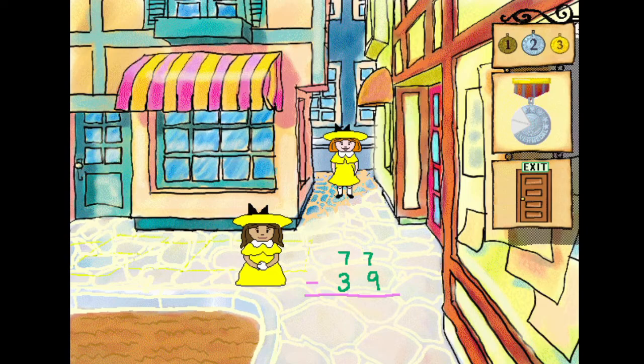First, subtract the ones place. The top number is smaller than the bottom number, so we have to regroup and borrow from the tens column. Next, subtract the tens place. Merveilleux!